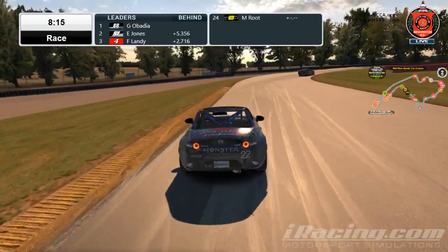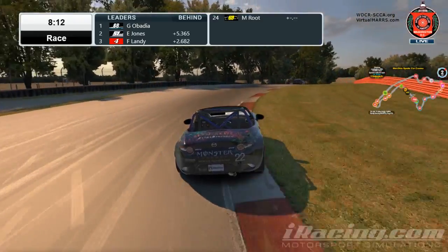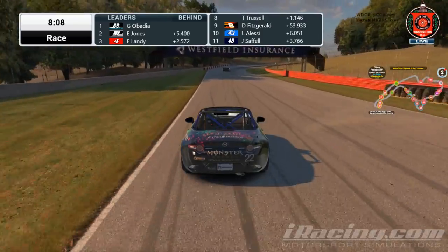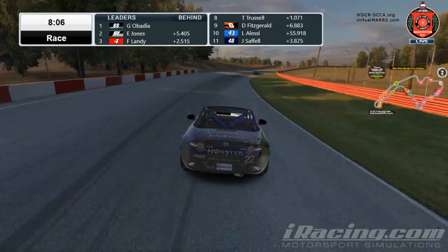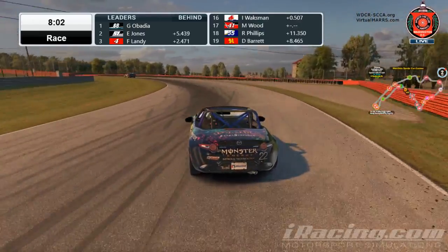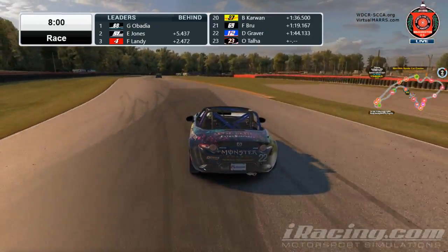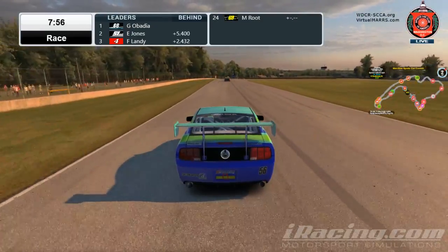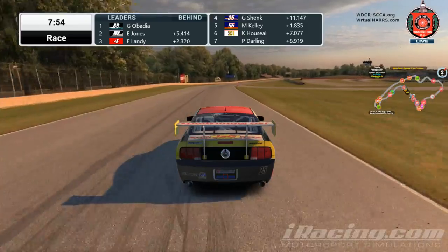We still have about 20 racers racing, I believe. We have 2 who look like they've retired. They could just be serving long pits to repair damage to their cars, but you never know. Mike Kelly chasing down Gary, about 2 seconds behind him.